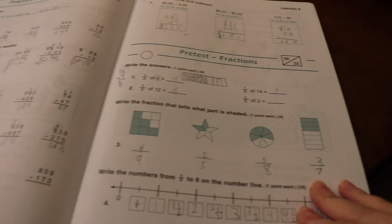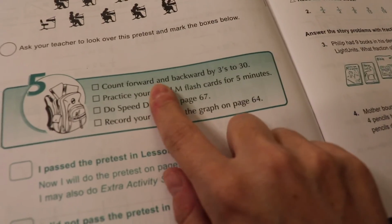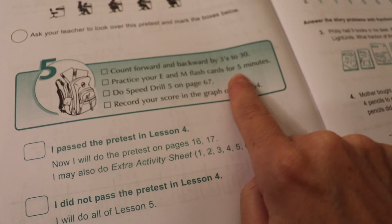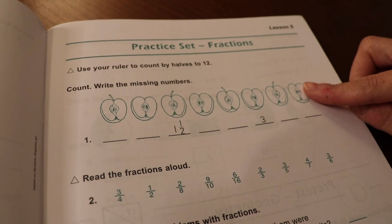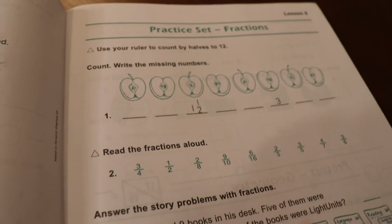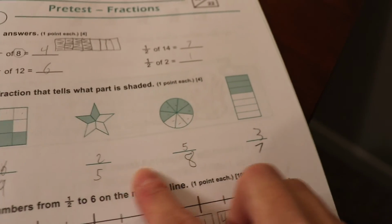All right, so I'll show you guys another lesson in the math just to give you an idea of what it looks like. So this is lesson 5, and in lesson 5, they've got him counting forward and backward by 3s to 30. Got some flashcards and doing a speed drill. And this says, and obviously we haven't done this lesson yet, we're on lesson 4. Use your ruler to count by halves to 12, and then it's got the little apple slices here. Working on fractions, which we did some of that in lesson 4 too, as you can see.